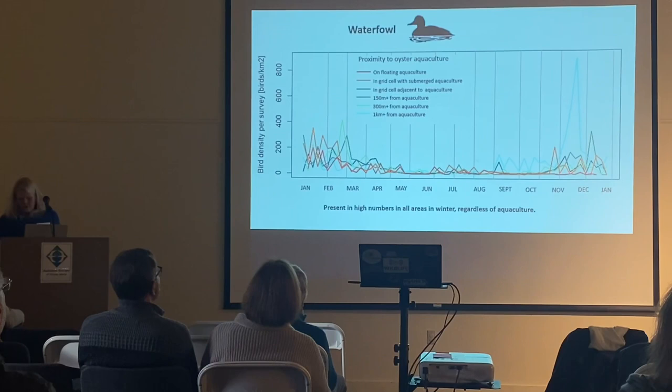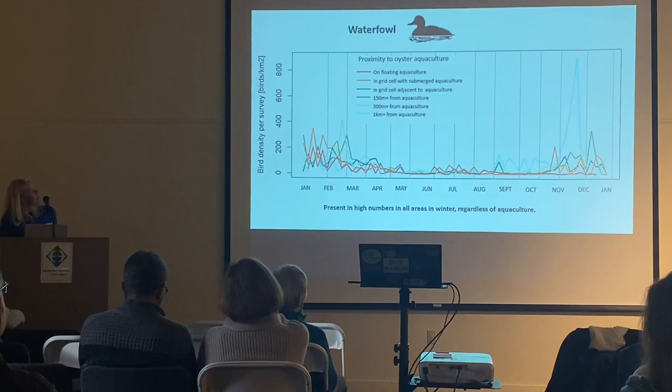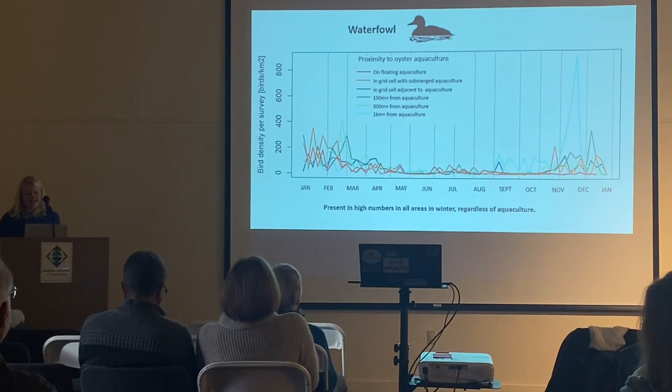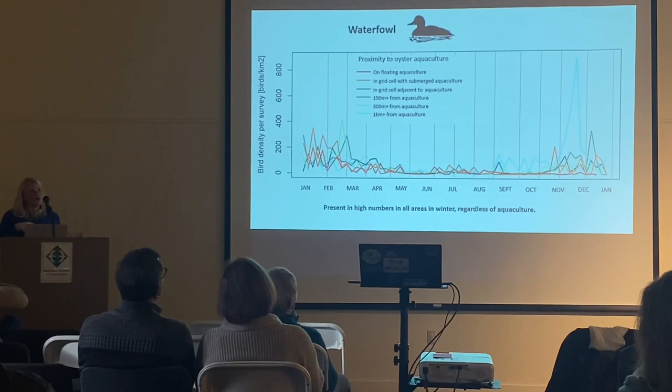When we look at waterfowl, we see a very different pattern. First of all, they're present mostly in the non-breeding period, so in the winter months. We also don't really see any differences in densities between aquaculture areas and areas away from aquaculture. That tells us two things: birds aren't particularly attracted to aquaculture, but they're also not really being displaced by it. It doesn't indicate that humans working in oyster areas are disturbing them and pushing them out of those areas.